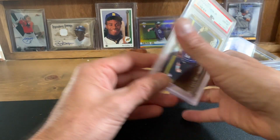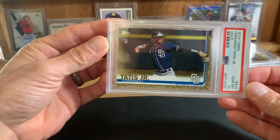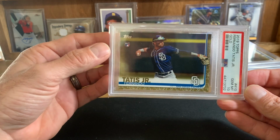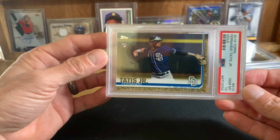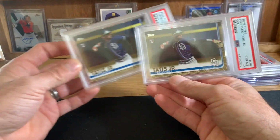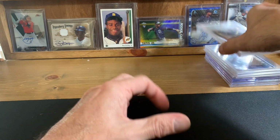All right, so other highlights and notables from my Tatis variations. I do have a couple of 10s. Most of my stuff has come back 9s on the paper stuff. Chrome stuff I've done pretty well, but these are two paper 10s that I got, and both of them I am extremely happy to own, and they won't be going anywhere.